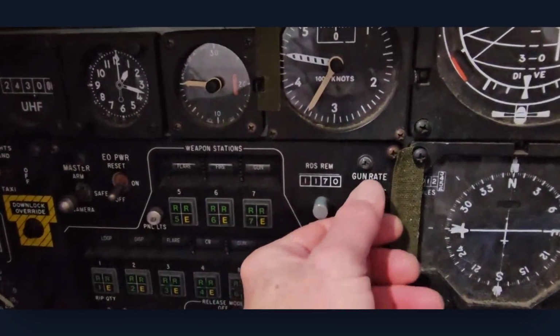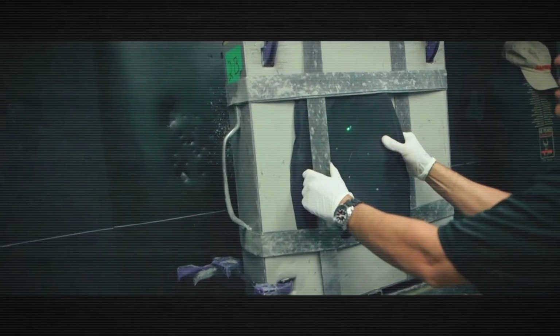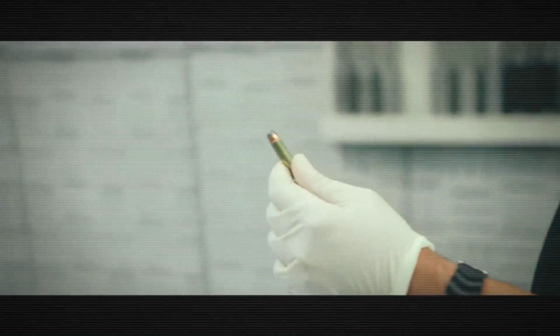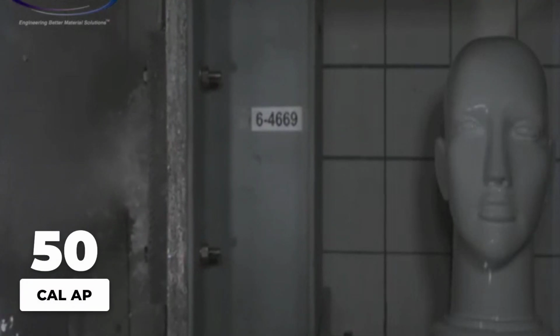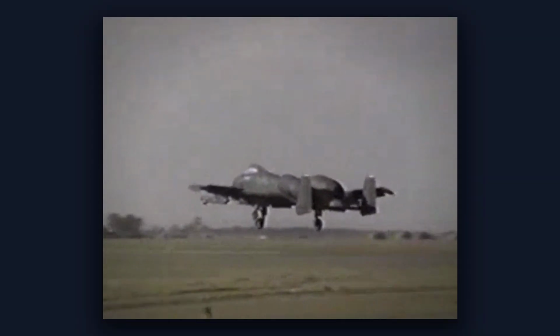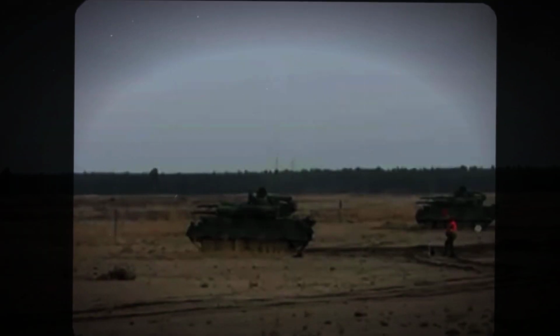Every interior surface exposed to the pilot is lined with multi-layer nylon spall shields to catch the razor-sharp titanium fragments that spray inward when a round hits the exterior. The front windscreen is ballistic glass rated to stop 50 caliber armor-piercing rounds. The bathtub withstands direct hits from 23mm anti-aircraft rounds, the primary caliber used by Soviet and Iranian air defense guns.